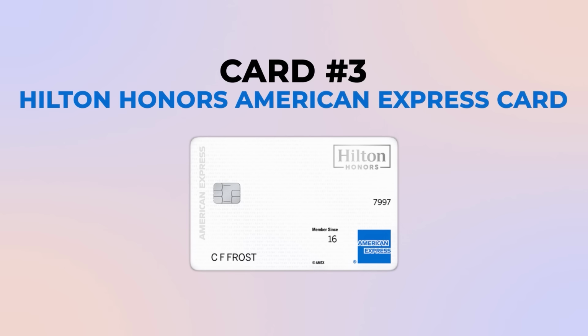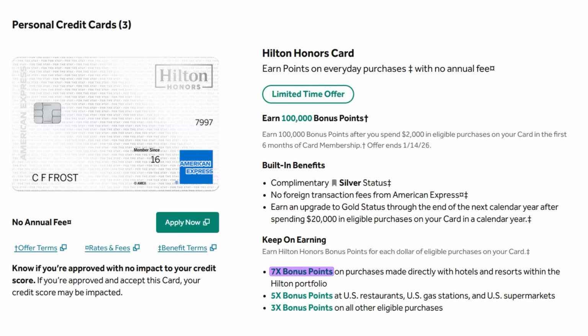Next is the Hilton Honors American Express card. This is the first of many Hilton cards on this list. However, this one doesn't quite match up to the power that the other two I'll tell you about later really have to offer. However, the card does have some nice multipliers. 19x on Hilton properties with automatic silver status, helping you reach that higher multiplier. You'll also get 5x on dining, groceries, and gas before getting 3x back flat on everything else. Now, Hilton points aren't very valuable.